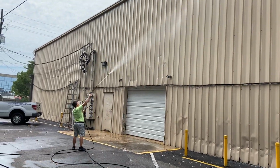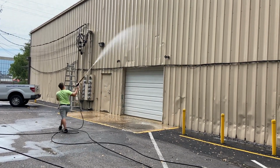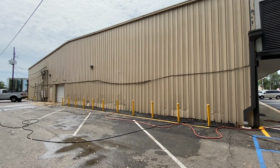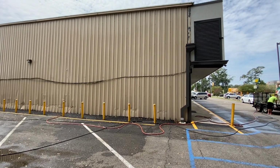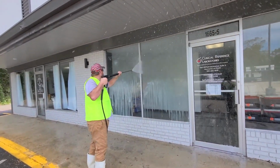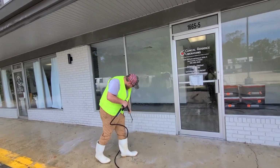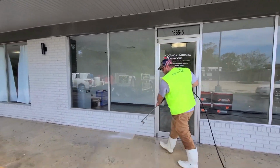So I'm getting that dialed in right now. When we quoted this building, we also quoted to stripe the parking lot as well. So that's the biggest thing about these commercial jobs. They're huge ticket, because we quoted it right around $4,000. So this is a $4,000 lead off of about $20 worth of ad spend. So you could really see the value there of dialing in that strategy and then trying to maximize the leads that come through.